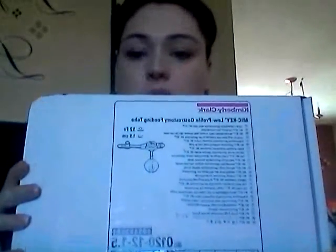Okay, so this is the box that the Mickey button comes in. It's a Kimberly-Clark product, and it's the Mickey Low Profile Gastronomy Feeding Tube. It's a 12 French, 1.5 centimeter size.